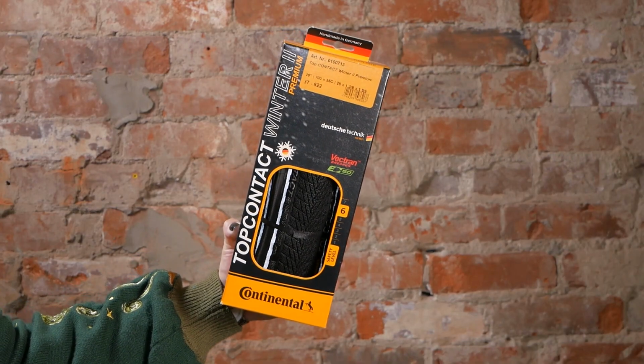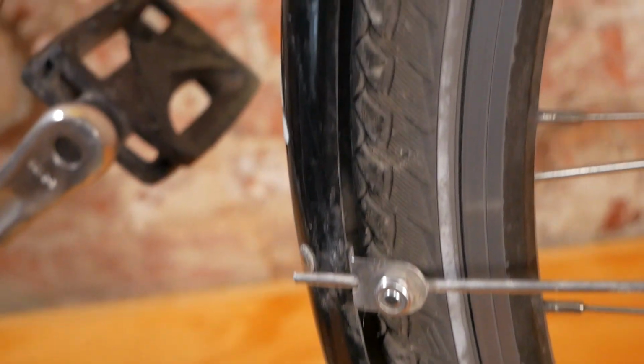You'll want to find a tire that will be able to grip the snowy ground and keep you steady in less than ideal conditions, but not with treads that are so deep and knobby that they bring the snow back up and trap it under your fender or front fork while you're riding.